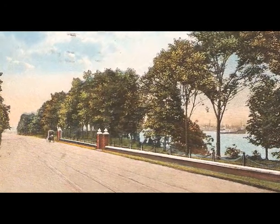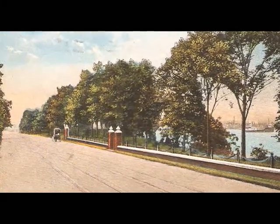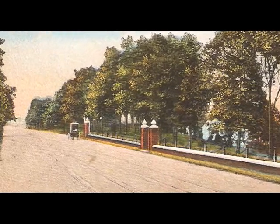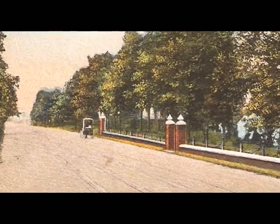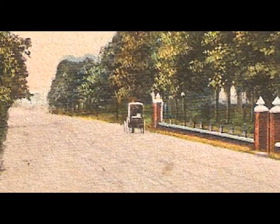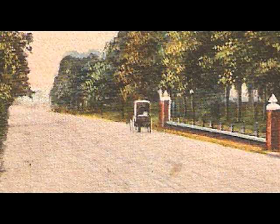In this postcard here, you can see Military Street looking north with the river on the right. And as you zoom in here, you can see this carriage as well. So I imagine this was the late 1800s, perhaps early 1900s.